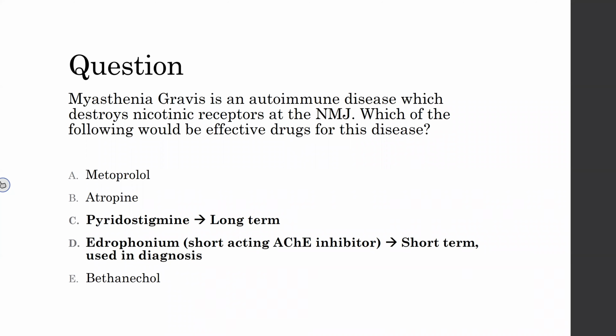And then this is some extra information. Edrophonium is the same thing, but very short acting, and they just use it in diagnosis. Because if you give someone a quick dose of this and all of a sudden their symptoms stop, you know that's likely what you're dealing with.